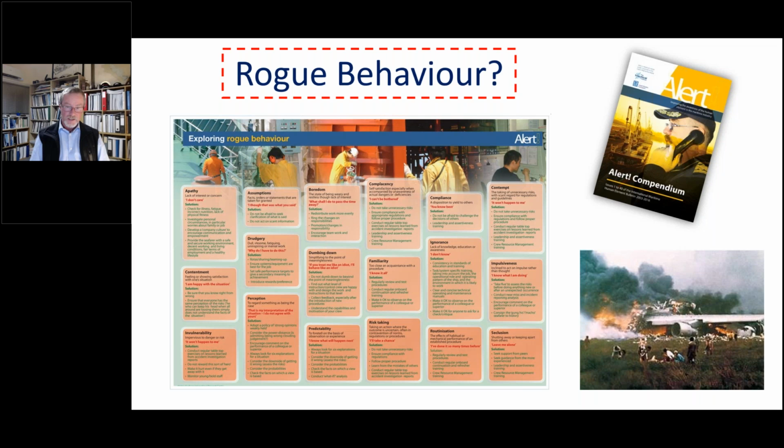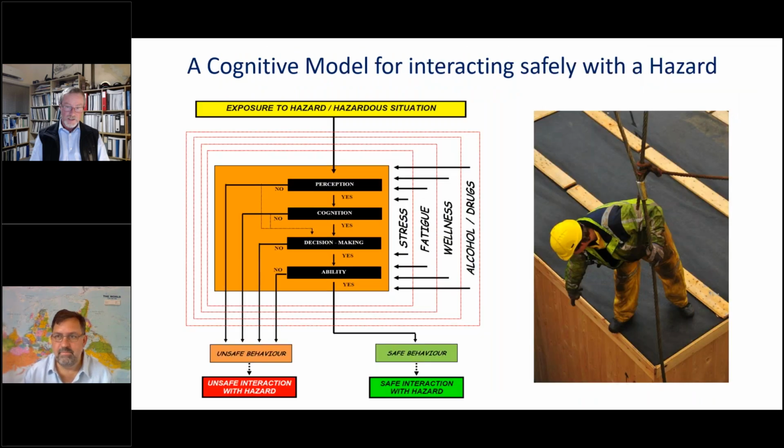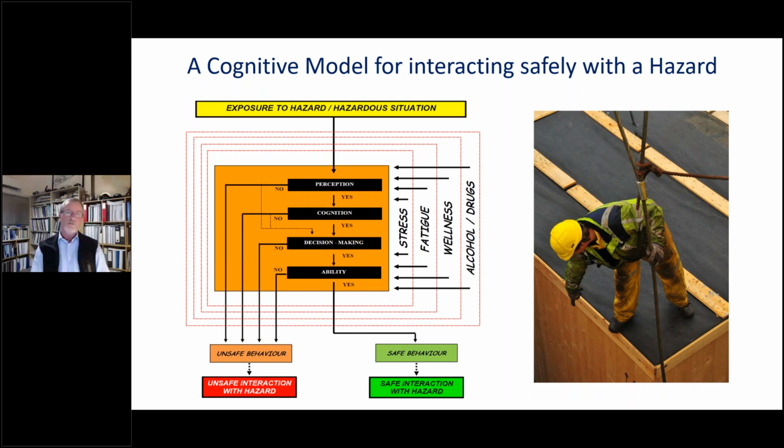We're talking about human error, we're talking about perception, we're talking about all types of things. The model that we like using is this cognitive model for interacting safely with a hazard. Really what it is, it's a model that says where you're exposed to some sort of hazard or a hazard situation, you need 4 things to work through that safely. You need the correct perception, you need to understand it correctly, in other words, the cognition, you need to make the right decision to interact with it, and you need to have the physical and mental ability to be able to carry out your decision. If you do that, you normally end up with some sort of safe interaction. Anywhere off the rails, anywhere where there's a negative answer to any of the questions in there, you tend to end up with unsafe behavior and quite often an accident.